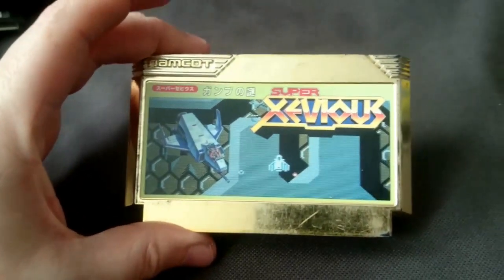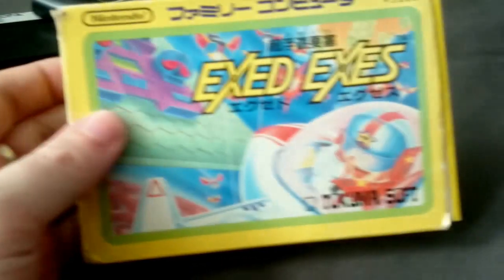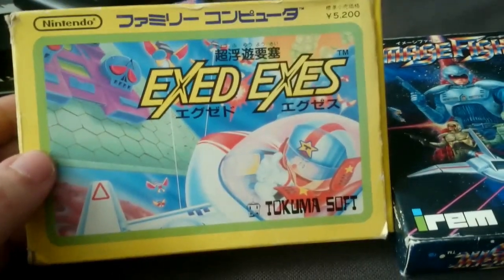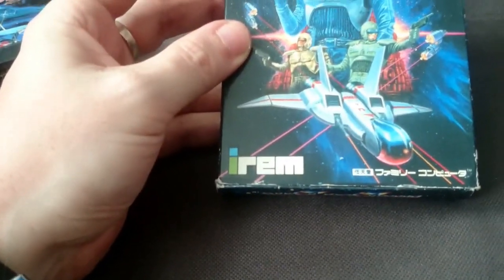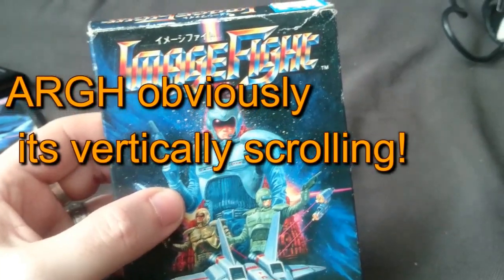And then a bunch of Famicom shooters. I got Super Xevious, how do you pronounce it? Radius, which is nice. So I've been looking for the NES game, but Famicom one works as well. A couple of boxed ones, Exed Exes, and Image Fight. Now, I've heard of these ones, both really good. Exed Exes is a decent little shooter with horrendous music that will do your head in very quickly. Image Fight, which I heard the name, never played it. Obviously, it's by the mighty Irem, so you know it's going to be decent. Indeed it was. Image Fight is an absolutely excellent horizontally scrolling shooter on the Famicom. So, for all of that lot, I ended up paying 25 English pounds, which I was well happy with.